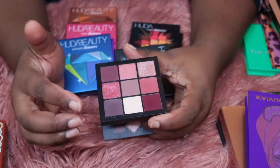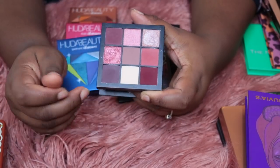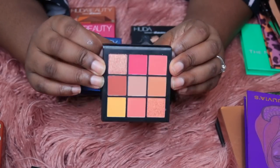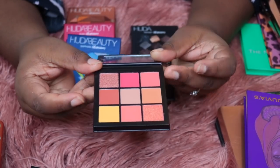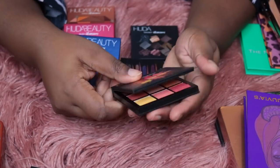Yeah, so I've used this a number of times. Every single look I've created with this has been gorgeous. I love it. Actually love it. Okay, so this is coral. Yeah, coral obsessions. I think it's pretty. Haven't used it yet. Need to use it. On the list to use.